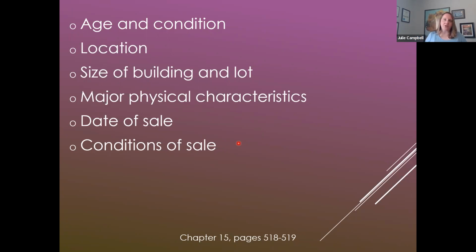Size of the building, not just the structure, but also the lot. Remember, the lot has value too. The structure doesn't take up the entire lot, so the lot has value as well. There are major physical characteristics, type of construction. What are some major features? Square footage, number of bedrooms, number of bathrooms. Again, I tend to start tight and expand as needed.